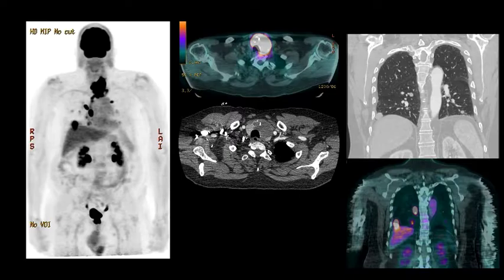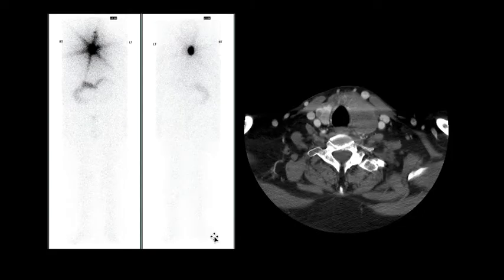Patient next underwent a whole body scan using I-131, and on the anterior and posterior whole body images, we see that the metastatic disease in the chest does not take up radioactive iodine, and it's hard to figure out where the uptake is in the neck on the anterior image because of intense uptake and septal penetration, which we call a sunburst pattern or a starburst appearance.